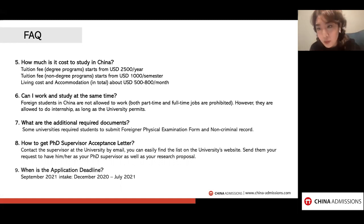So what we recommend is that you apply for the CSC scholarship as well as the normal application. Even if you are rejected by the CSC application, you still have a chance to get accepted through the normal process. It's just better than nothing, right?